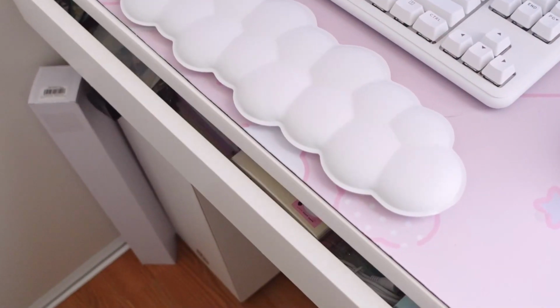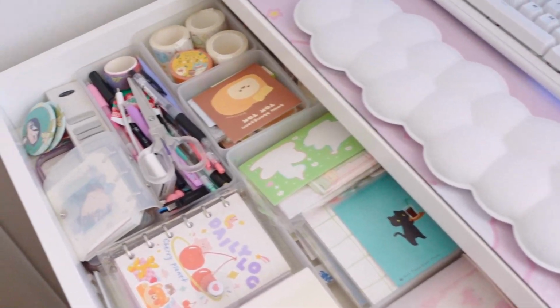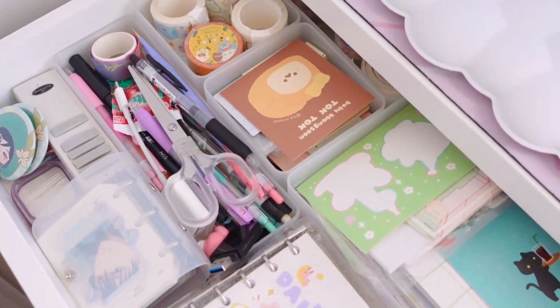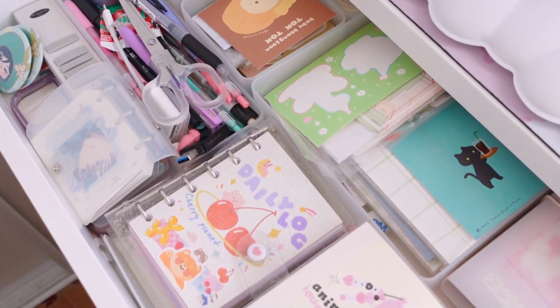In the main drawer of my desk, I have a bunch of stuff that I reach for pretty frequently throughout my day. I have tons of journals and stickers and stuff like that. It's not organized perfectly, but it still works for me.